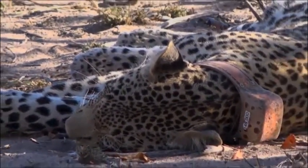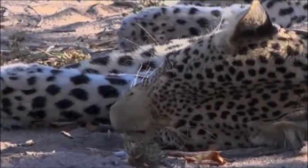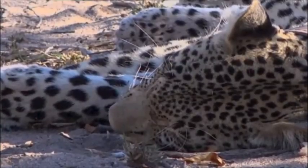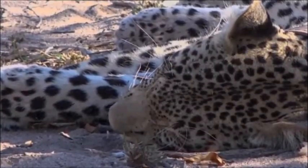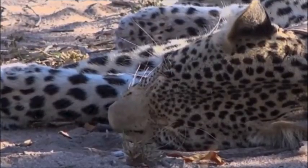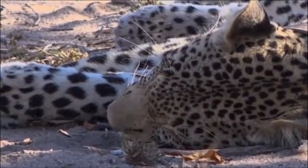What a nice view of his whiskers at this particular point. Those whiskers are to aid him hunting in the dark. They help him feel gaps in the vegetation, and they are attached to very sensitive nerves. It's just the light allowing us to capture those whiskers. It's beautiful.